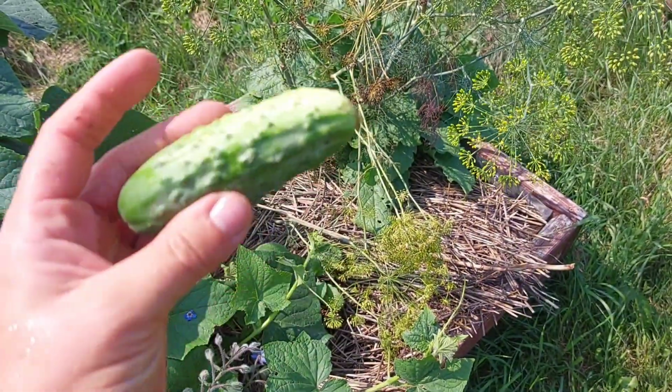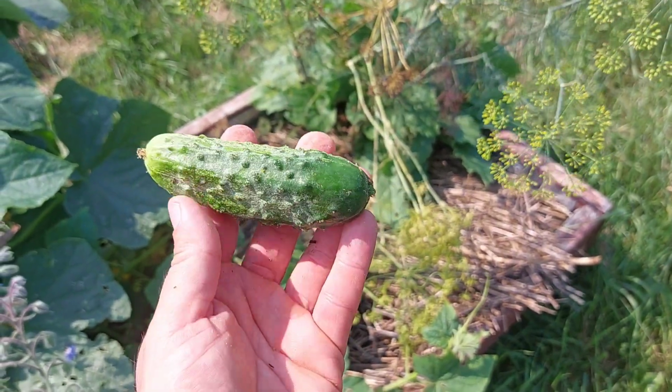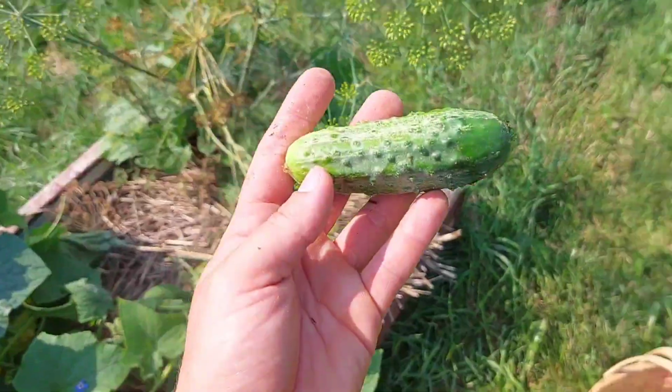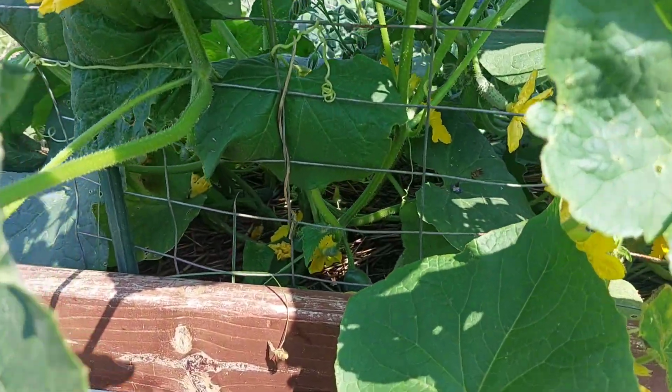He usually does a sweet pickle, which is a bread and butter. He also does some dill, but they turn out really great. These are a nice crispy pickle. We're going to see how many we have. We have probably about 7 plants out here, so we'll see if we can get a couple of these for today. So I did notice some bad bugs in here.